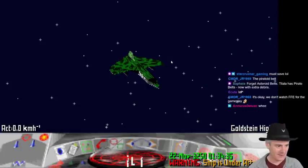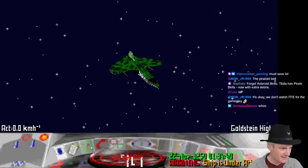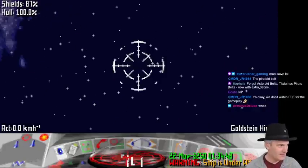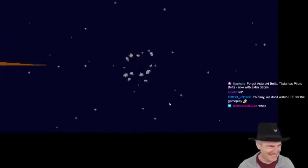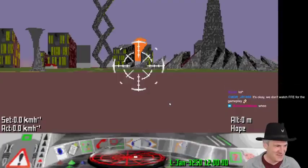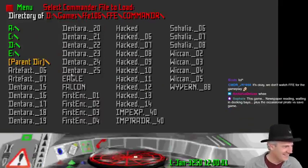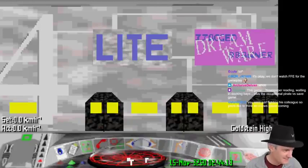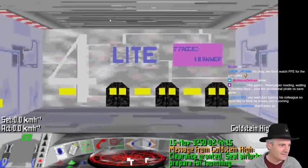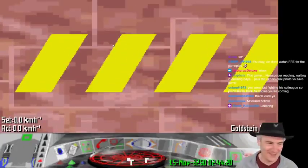At least this is sort of semi... Ship is under attack? What? What do you mean ship is under attack? Oh, it is as well. What's going on? What? I was next to the space station. What was all that about? Oh, I'm going to stay really close to the space station then. Maybe that's why I was too far away. I was loitering.